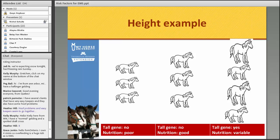So Groups A and B do not have the tall gene, but with better nutrition, Group B was a little taller. And Group C has a gene to make them tall. However, how tall they are depends on the level of nutrition that they receive.